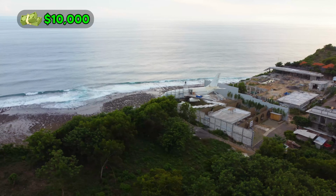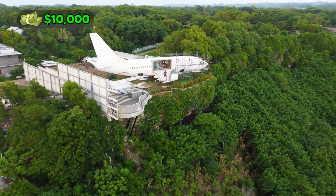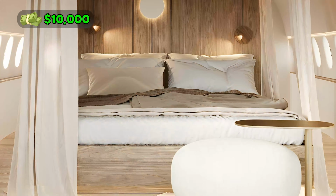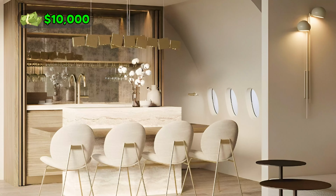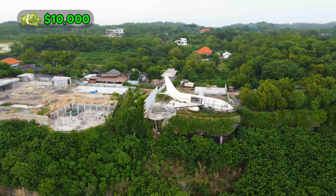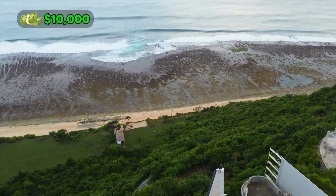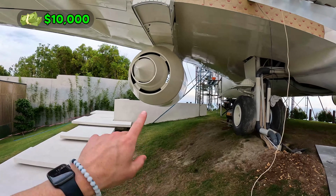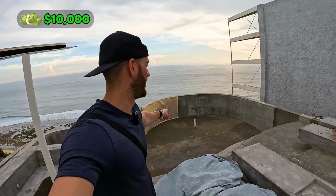The Boeing 737 was retired in 2014 and transferred up to the top of this cliff in Bali. There will be a master suite in the old pilot's cockpit, a dining room in the cabin, and even a separate guest suite next to the plane. The best part has to be this wing that you can walk out on and get the most epic views of the Indonesian coast. Kind of cool to see the actual engines and wheels from the original jet. This right here is going to be the world's coolest infinity pool overlooking the ocean.